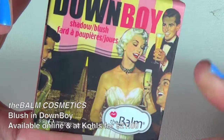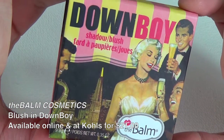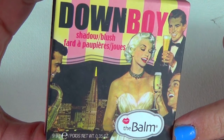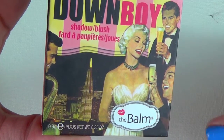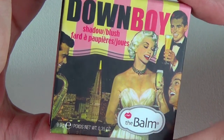Featured product number 2 is Down Boy Blush by theBalm, and if you aren't familiar with theBalm's line, it's something that you can find on their website, but it's also sold now at Kohl's, and I actually purchased this from HauteLook. This blush normally is $21, which in my opinion is quite a bit for a blush, but I found it for half price on HauteLook.